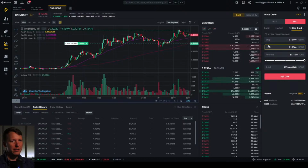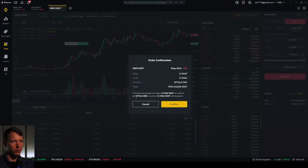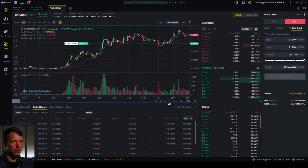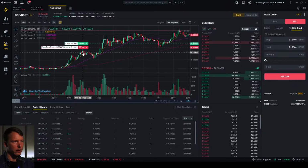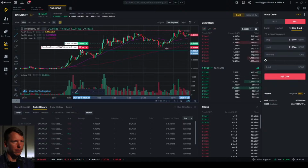What this says, and I'll go ahead and put it in. Okay. Yep. Confirm. So it says if the last price drops below my trigger price, which was like up here, then it's going to place an order to sell at a price of 0.10344. Okay. And again, I should just draw a line, but that's about right here. Okay.